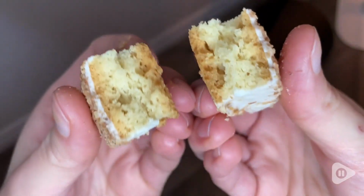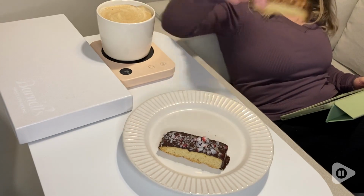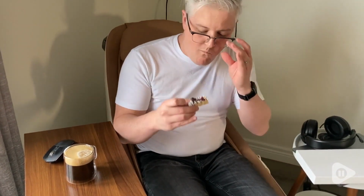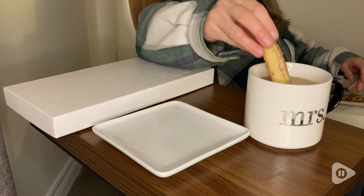I find them to have a really pleasant bite to them. They're kind of like halfway between a biscotti and a shortbread cookie. They have a nice, delicate flavor to them that's perfect for a midday break when you don't want something too indulgent. They complement tea, coffee, hot chocolate, whatever beverage I'm enjoying. I really like having one of these cookies with it.